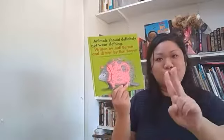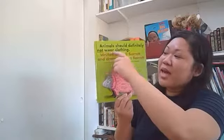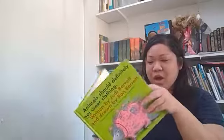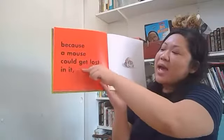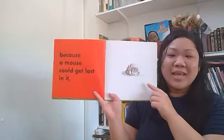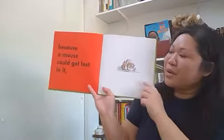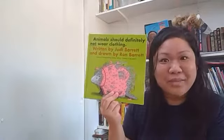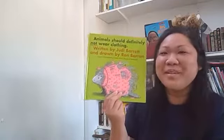Ready? 1, 2, 3. The titles on the front, the titles on the front. Hi-ho-a-biddly-o, the titles on the front. And now the author writes the words. Hi-ho-a-biddly-o, the author writes the words. The illustrator draws. Hi-ho-a-biddly-o, the illustrator draws. And the spine binds the book. Hi-ho-a-biddly-o, the spine binds the book. And now it's time to read. Hi-ho-a-biddly-o, now it's time to read.